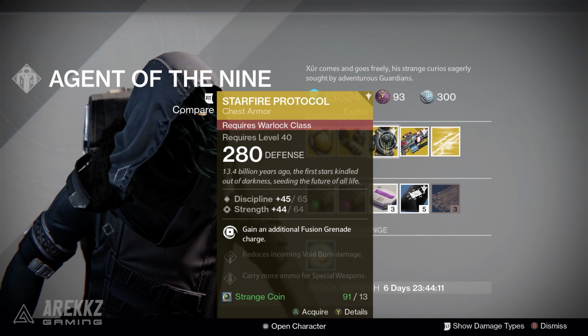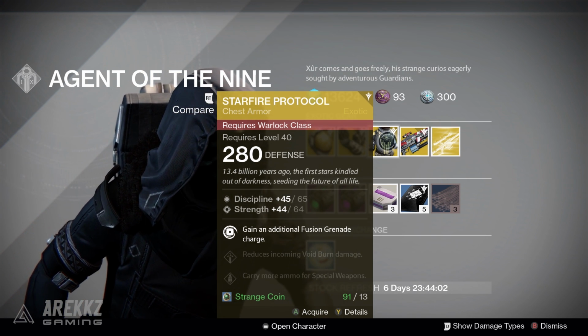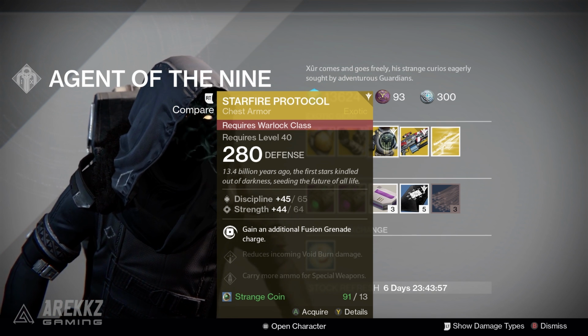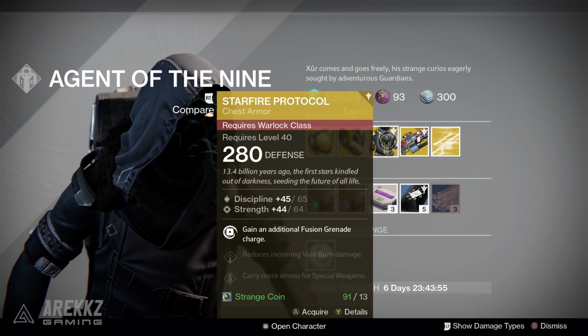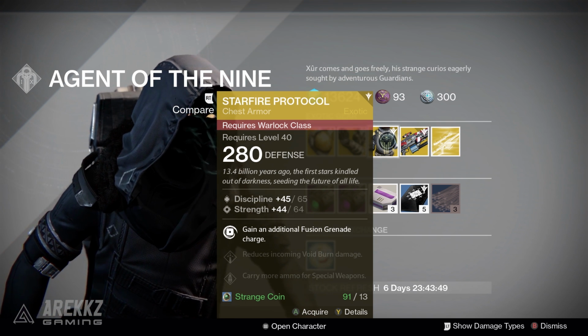Finally, moving over to the Warlocks, you have the Starfire Protocol Exotic Chest Piece. The main perk on this is that you gain an additional fusion grenade charge, which will of course be pretty useful this week because I believe the Challenge of the Elders is grenade kill modifier, if memory serves me correctly. On top of that, it also reduces incoming void burn damage, and you get to carry more ammo for your special weapons.